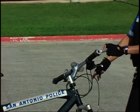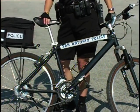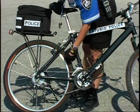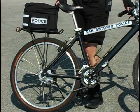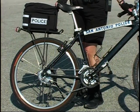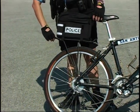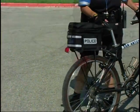Third thing we're looking for is a chain guard. A chain guard is a piece of plastic or a piece of metal which covers the chain and it covers the sprocket. This is an important piece of safety equipment. It keeps your shoelaces and pant legs from getting caught up, maybe causing you to have an accident. The fourth thing we're looking for, boys and girls, is a red reflector on the back of your bike. It's got to be red, it's got to be on the back.